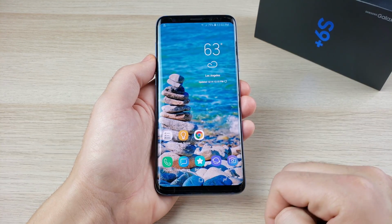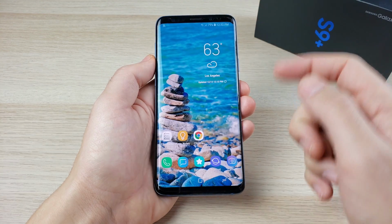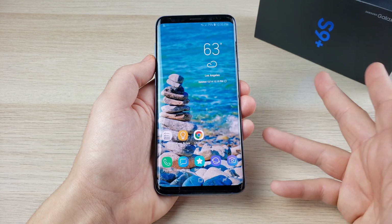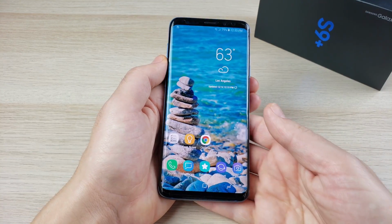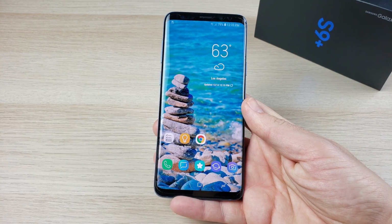It has no notch on the display, although the chin and the top bezel are bigger than what you see on some phones. It kind of blends in when you're using the phone. You kind of forget about it. But from a design element, it's definitely not all screen, but it's still beautiful nonetheless.